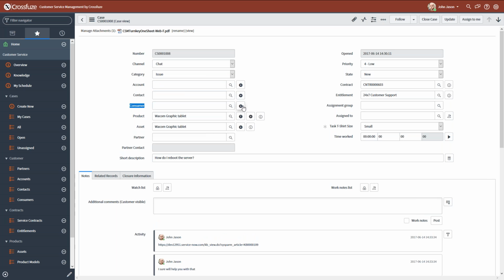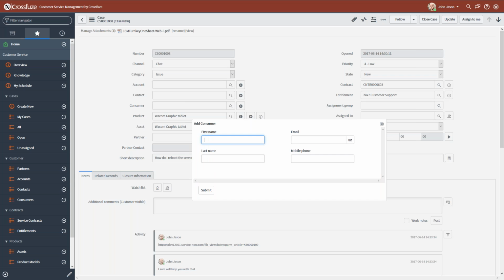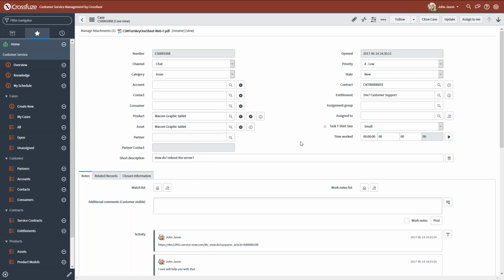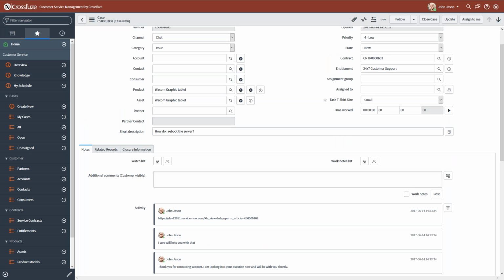Here we also have add consumer, our custom turnkey-based ability to add a record on the fly. I can just click on this, the form will load, you can provide the basic information, hit submit, and the form will be populated accordingly. Anyone you add to the watch list will receive those email notifications sent to the contact or the consumer as well.